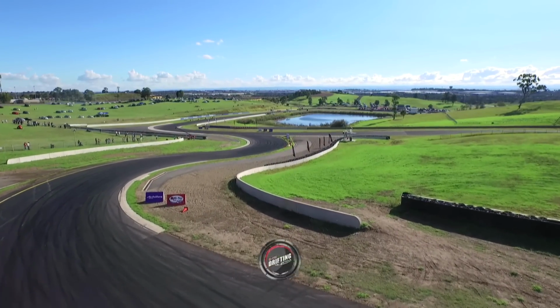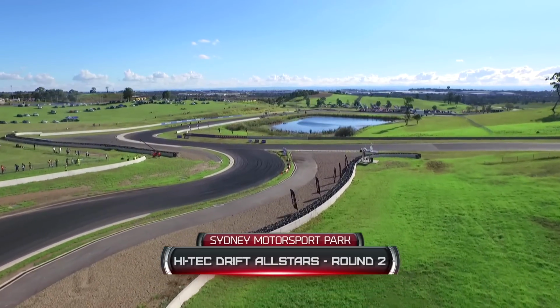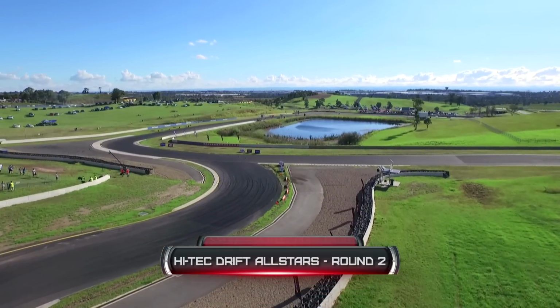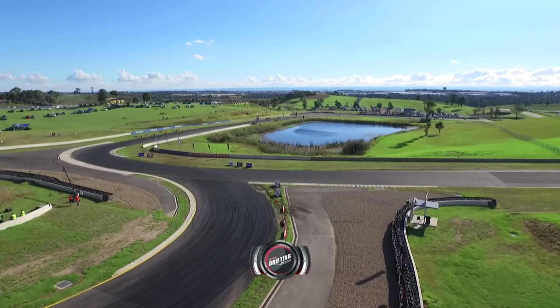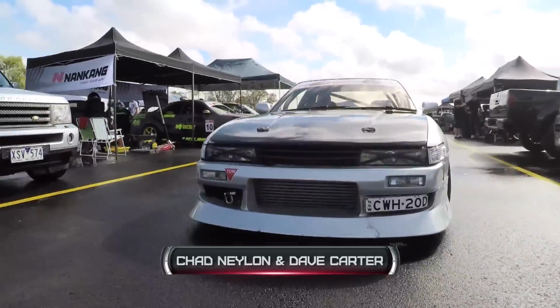It's a beautiful day to go sideways. This is round 2 of Hi-Tec Drift Allstars. Thanks to Achilles Radials, we're on the South Circuit here at Sydney Motorsport Park. Just a fantastic place, almost tailor-made for drifting. And I have Dave Carter joining me.